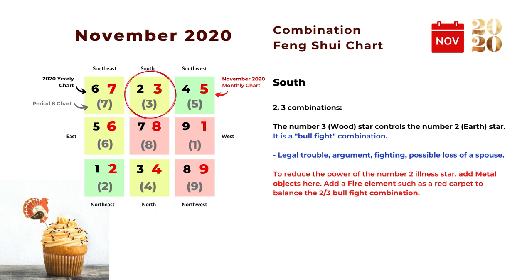The next area is the south. We have number 2 and number 3 stars. The number 3 is a wood star, and it controls the number 2 earth star. This is a typical bullfight combination. It's very similar to the 6-7 combination. It can bring you legal trouble, argument, fighting, and all kinds of conflict. Because the number 2 is an illness star, so the 2-3 combination can bring serious illness or health problems.